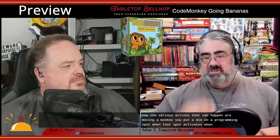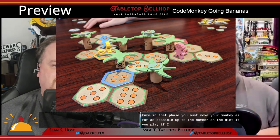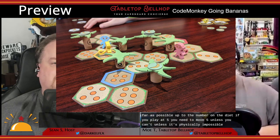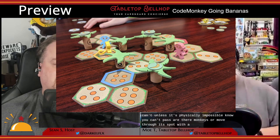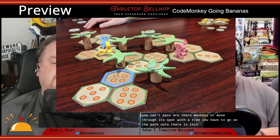Now, the various actions that can happen are moving a monkey. You put a die on a programming spot. When that spot activates, when it's your turn in that phase, you must move your monkey as far as possible up to the number on the die. If you play a 5, you need to move 5, unless it's physically impossible. Note, you can't pass other monkeys or move through a spot with a tree. You have to go along the path. Note there is the swing action for getting past those trees.